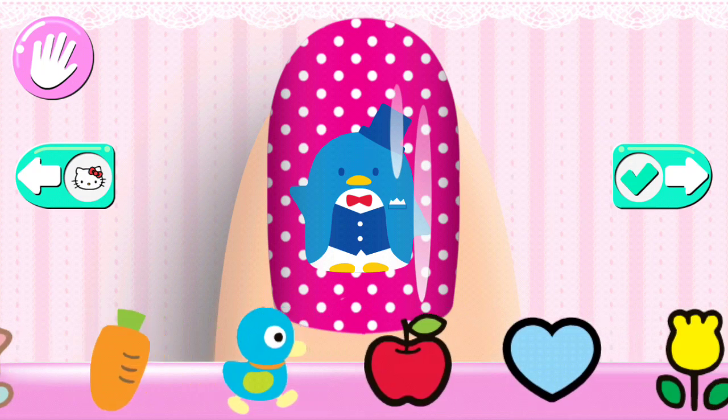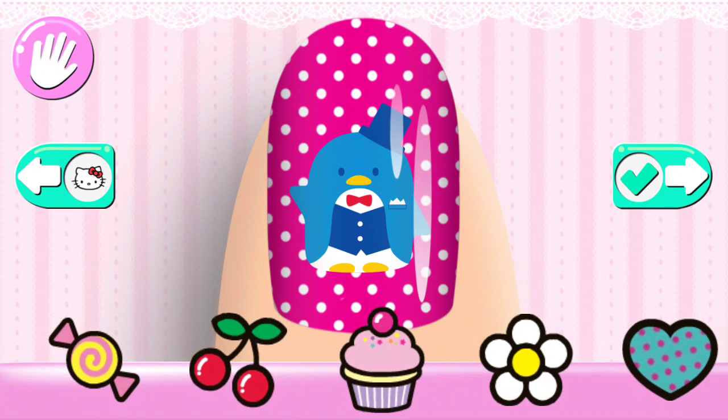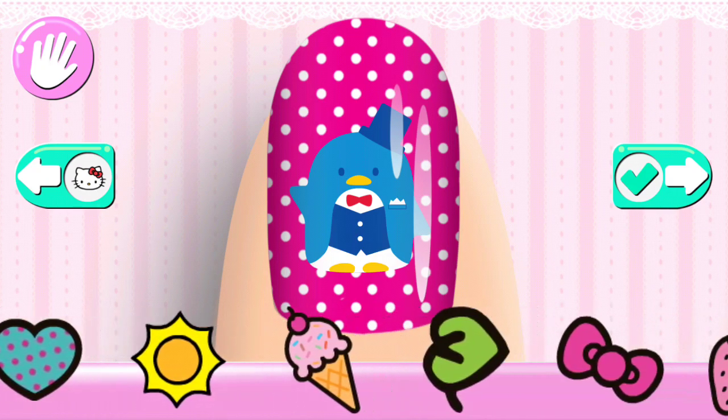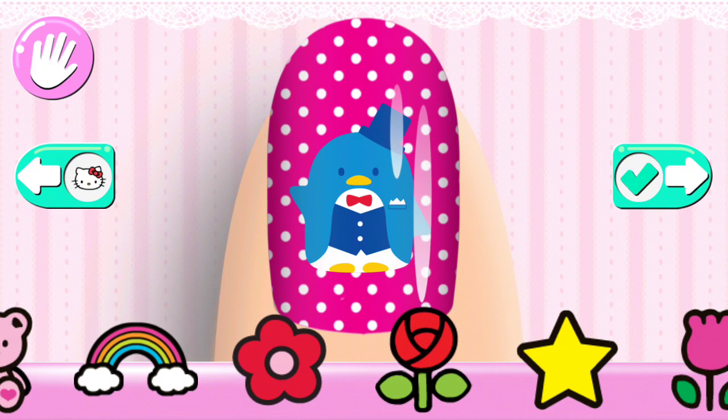Now to add some final touches. Choose from stylish stickers and sparkly gems. Use two fingers to rotate or change the size of your sticker or gem.